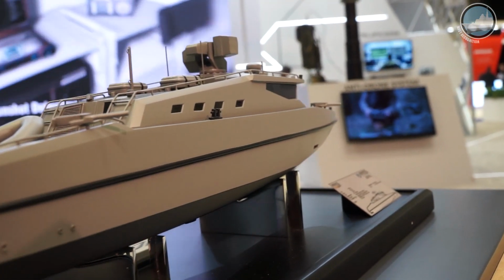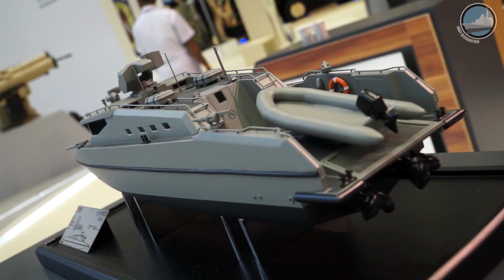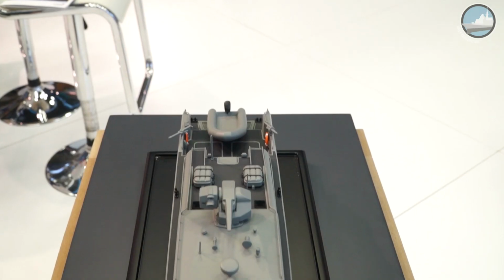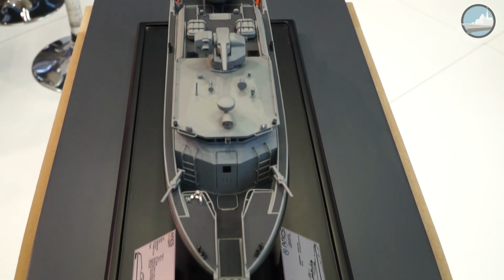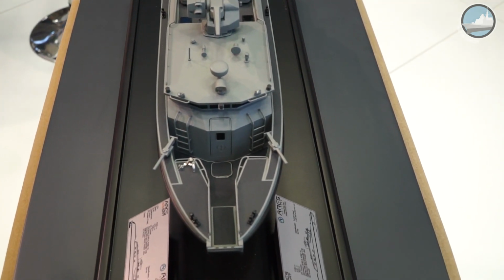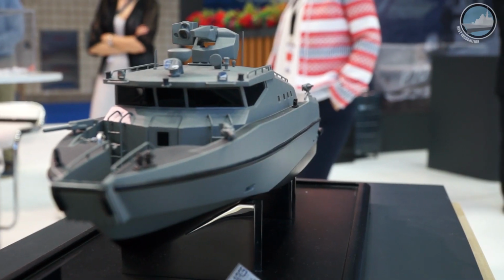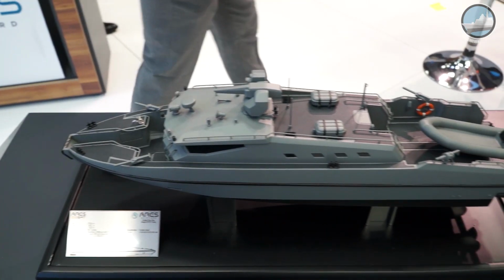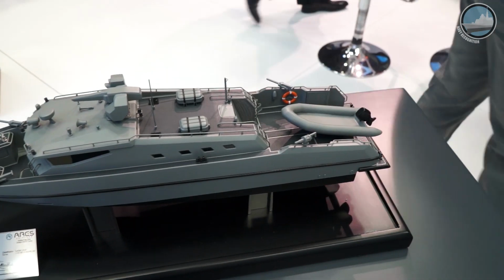These boats are quite different. I mean, these are aluminum, 24 meters, and these are specifically designed for the Special Operations Forces needs, which has landing capability, beaching capability. So it's a significant, unique design, and it will be a brand new solution for Qatar's internal security forces.